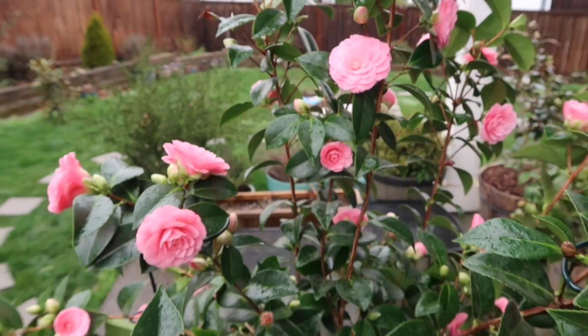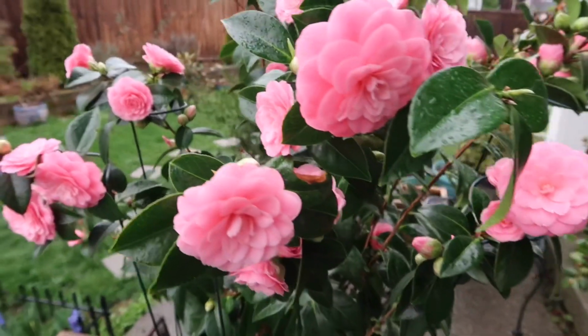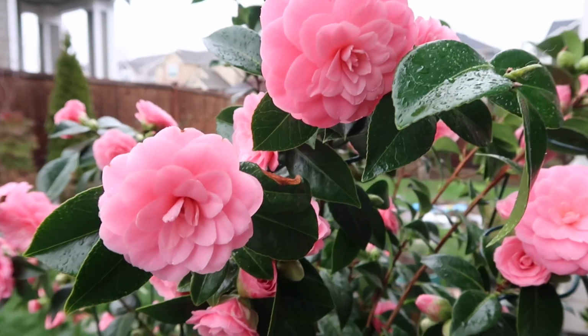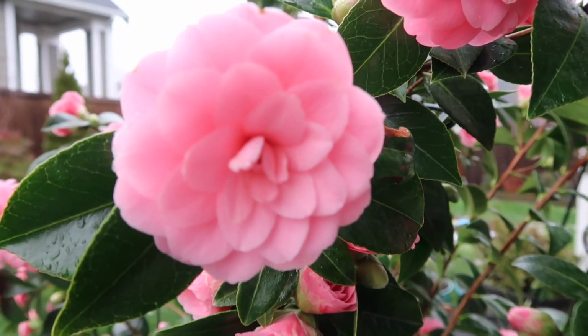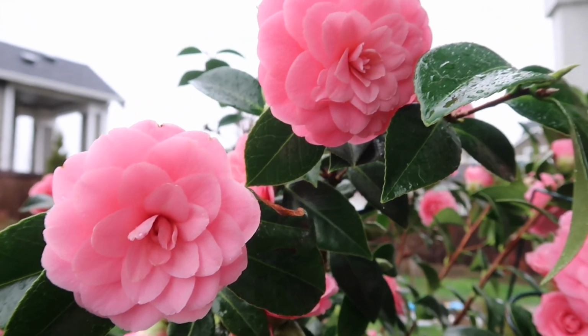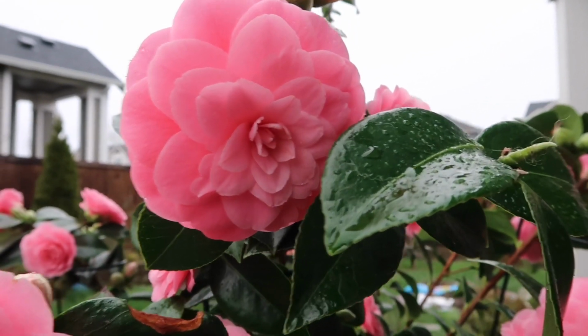But because I'm growing all of my camellias in containers, they're probably never gonna get that big. The thing with growing camellias in containers is that you can control their size a little bit better than growing them in ground. And for me, it works best because I like to have my camellias on the patio, so I can look out and I can admire their beauty during winter.